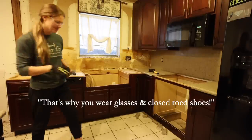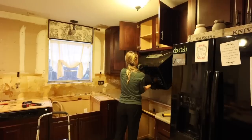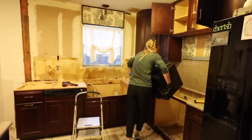That's why you wear glasses and closed-toed shoes. Next, I pulled out the microwave and the little cabinet above it because I will be building a custom vent hood here, and pulling these out now makes it easier to get this backsplash out.